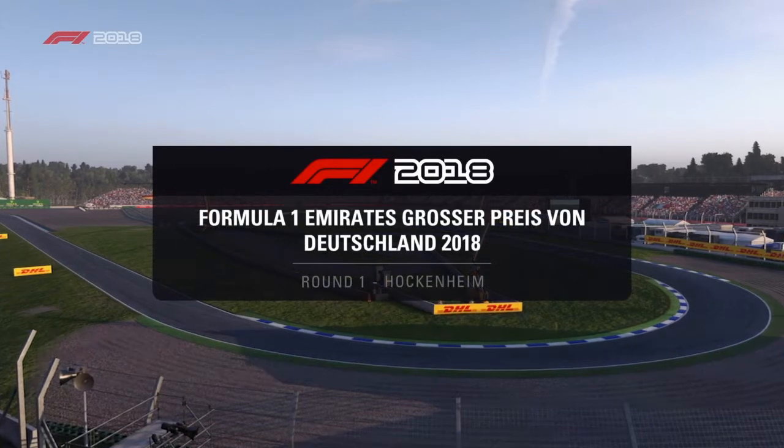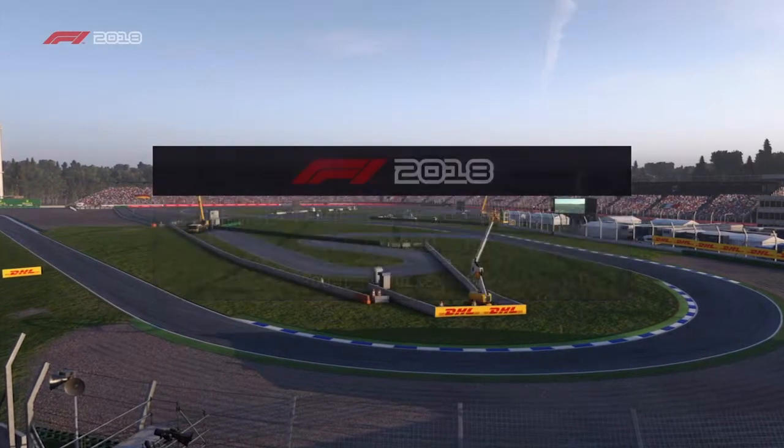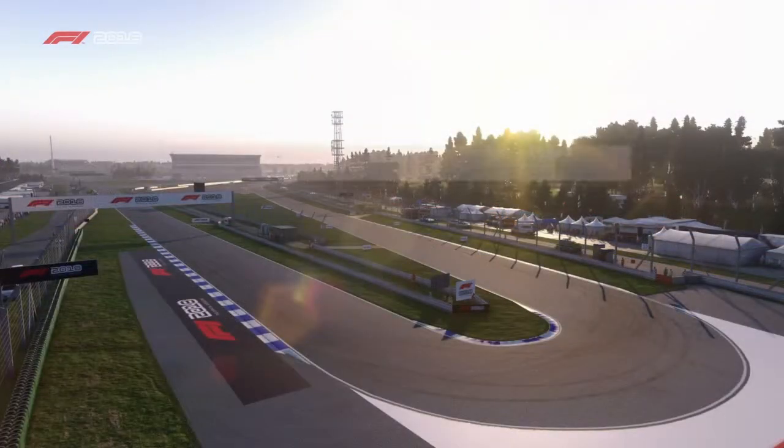Here we go again then for another round of Grand Prix action. The conditions are just right to spice up the racing in this part of the world today, and we're all itching to get underway.